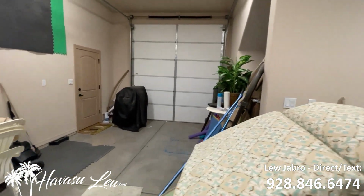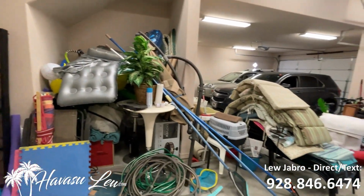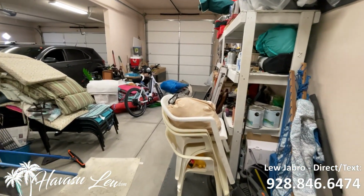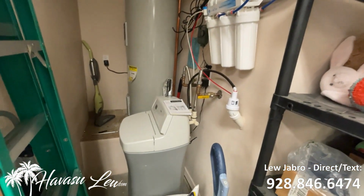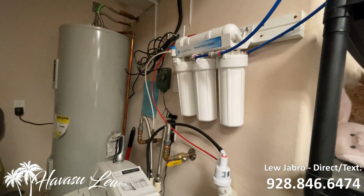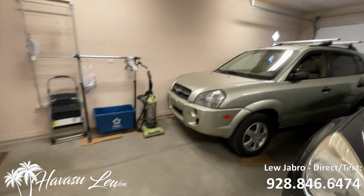Also has a drive-through bay, door to the outside. I'm sure it has clean outs and hookups and stuff, just can't see it right now. So you got all your goodies back here, your soft water, RO, reverse osmosis, your water heater, all your irrigation timers, and your home runs for all your cable. Let's go check out the view deck and the pool.